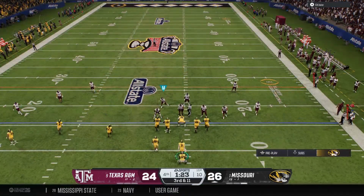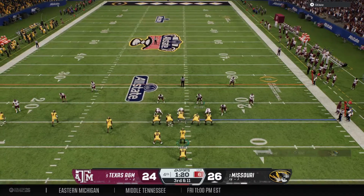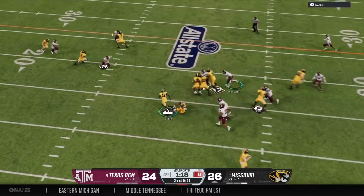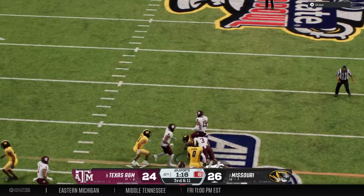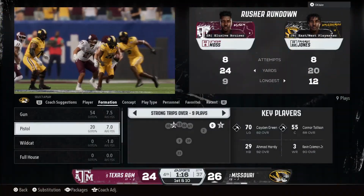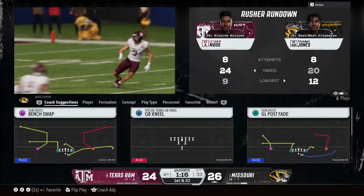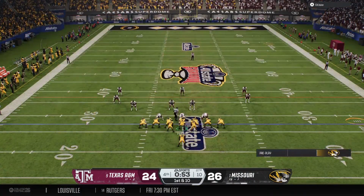So a tricky situation here. Third and very long inside your own 20. How much of a risk do you take? You know, this defense could be very aggressive at this moment. Has the first down and more. They make the tackle, but that first down should secure their spot in the national championship game. Fresh set of downs for the offense. First down.